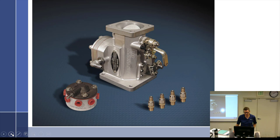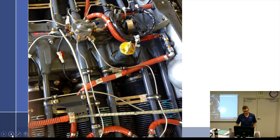All right, we're gonna talk about the Bendix RSA fuel injection. For the most part, that is the Bendix RSA fuel injection system. You've got the fuel control unit, all in one piece, the flow divider and the nozzles. So we're gonna talk all about that. There it is installed. I think the purpose of this slide, you look at that, does everything make sense to you? You're like, oh yeah, I see where all that is. You have your flow divider up there.